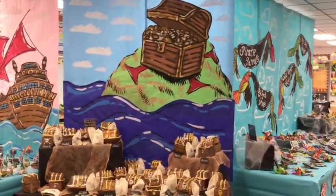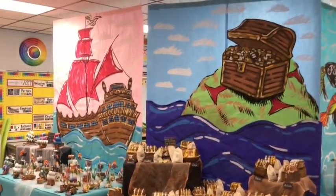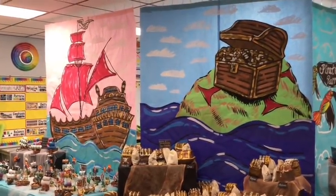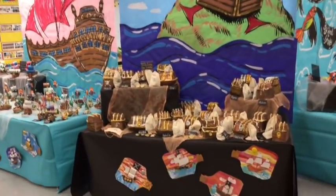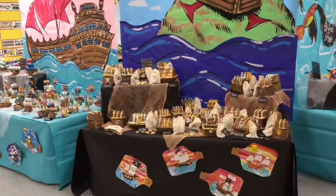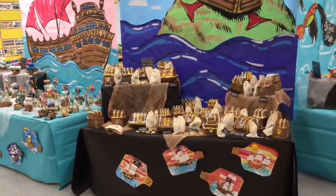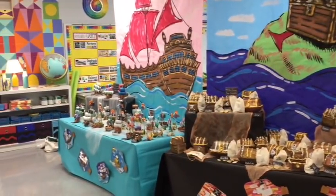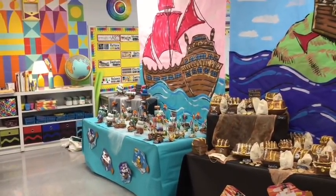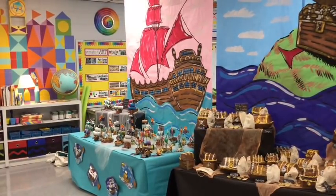And one last couple of displays. So these two banners are very similar to the other two. One has a treasure, one has a ship, and below it two classes of treasure boxes, different sizes. You'll notice that some are small, some are big. It's just depending on what size box they chose to use. More ships in a bottle by fourth grade and more of the pirate ships. So that kind of wraps up the display in the Pirate Art Gallery.